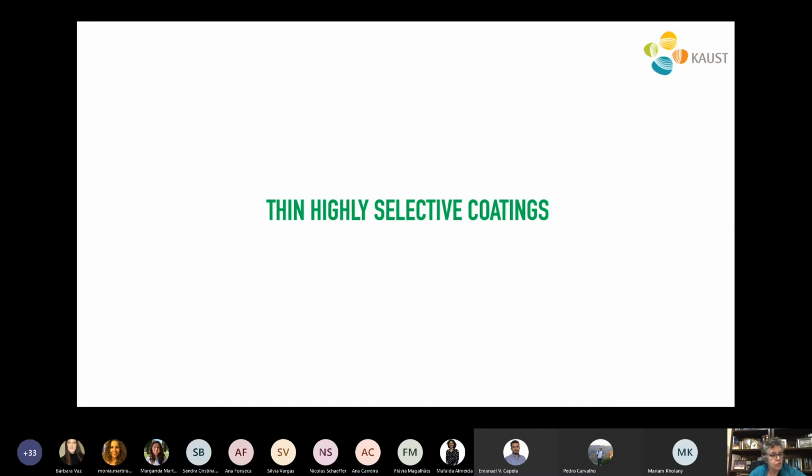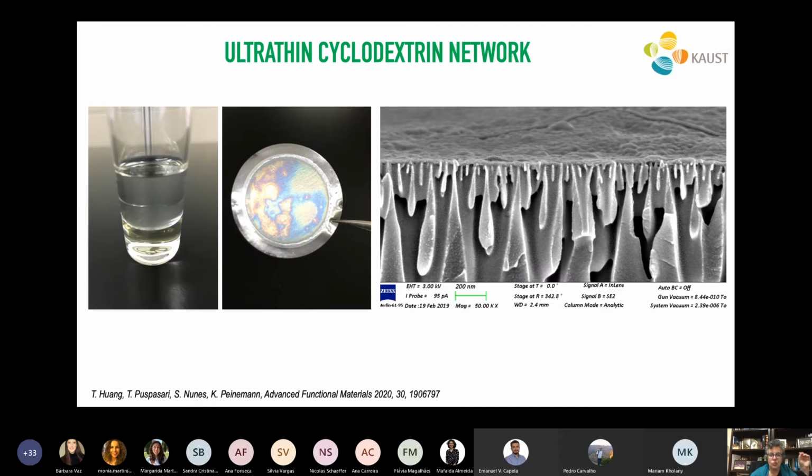Good. Then I move to show some of the coatings. Most of the membranes prepared just by this coagulation are too porous to be selective. What we normally do is to coat these asymmetric porous materials or membranes with another very thin coating. And a classical way to do that is interfacial polymerization.